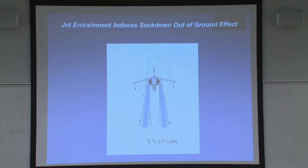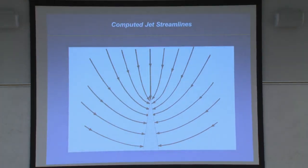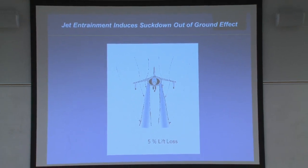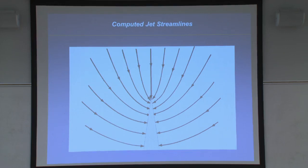Okay, let's look at where that 5% lift loss comes from. It's pretty obvious where the suck down comes from. It's a force on the fuselage. But what happens to the jets? So here's the flow field induced outside of a jet. This jet is coming from the third dimension somewhere, so it's just a pure jet. It's sucking air in. Because the jet is getting weaker as it goes downstream, these stream tubes get further and further apart.